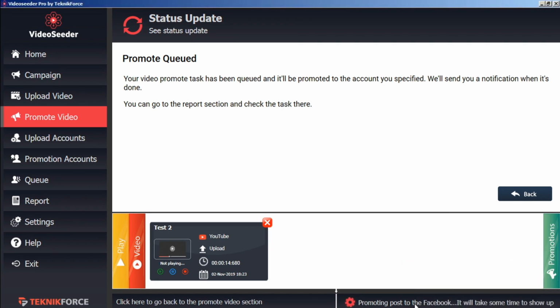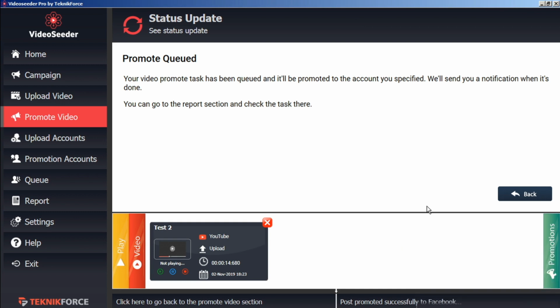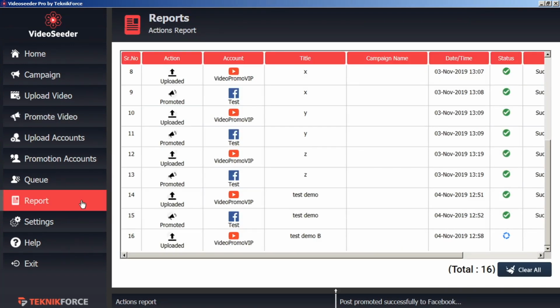And again, immediately, Videoseeder will start promoting that post to our selected account. Here we can see in the status bar the process of what's happening. And in just a moment, we have the success prompt telling us that our post has been successfully promoted to Facebook. We can also keep track of all of our uploads and promotions by clicking on the Report tab here in the left sidebar. Within the Actions report, we can see all the uploads and promotions that we've made, as well as their current status.